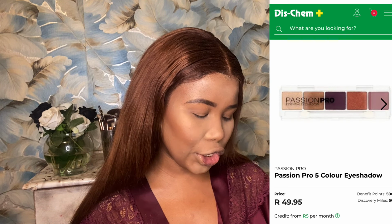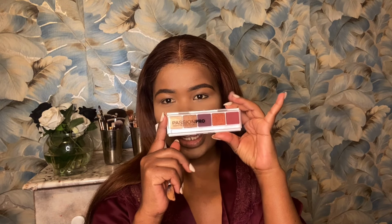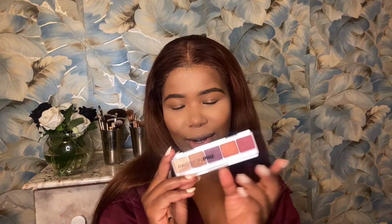That is my eyebrows done. Picked up the essential eyeshadow palette and it looks like this. These are the colors that I picked up. I do, however, hoped and wished that it had a little bit of a brown in it. This retails for $49.95 and it has two mattes and three shimmers. Just swatch it out a little bit here so you guys can see what we are working with.